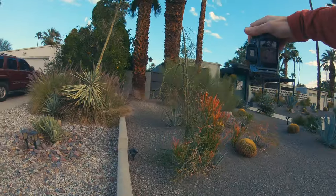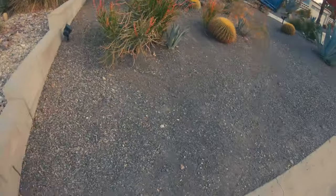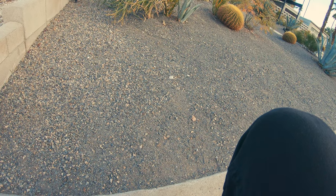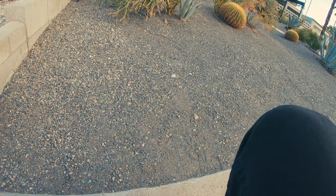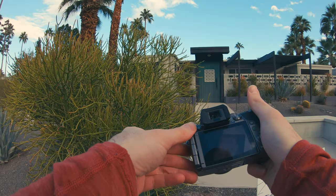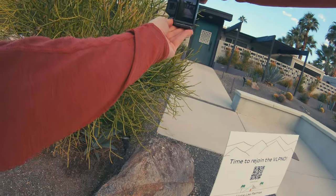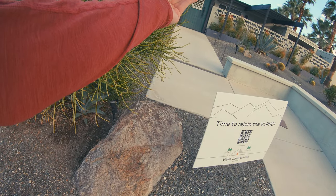If I can get something in the foreground more here. I don't want to walk on their property, so. Yeah, that's cool. Let's get down to 1.7 so we get those plants kind of blurred. Use those as a frame.